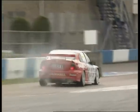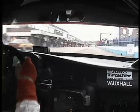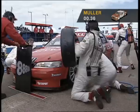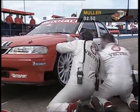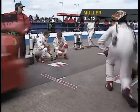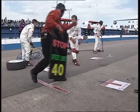And Muller is so agricultural, he's in the pits, he's taking an early stop, belch of smoke. That sounded like a turbo diesel the way it came into the pits. But that's the way they run these engines these days, they dump so much fuel in. But watch this pit stop, remember, no tire warmers. Fronts on, watch the clock, 5.12 seconds, absolutely stunning from Vauxhall.